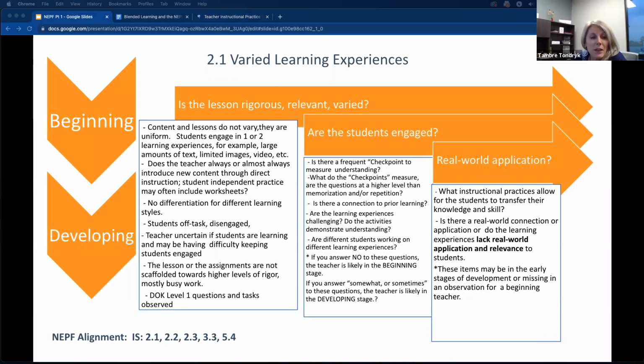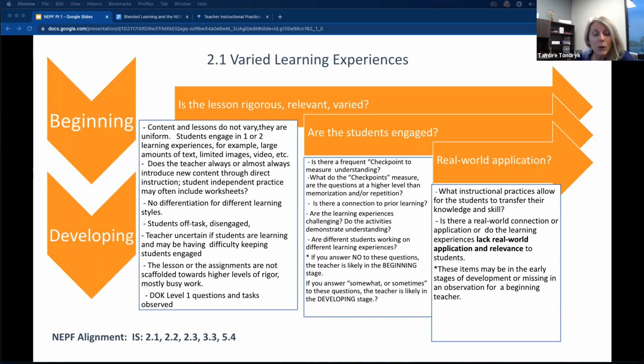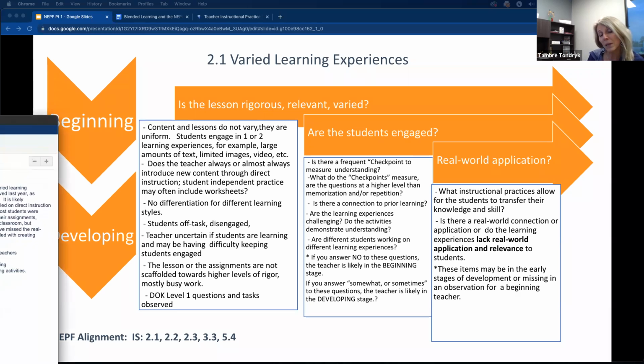At the beginning and developing levels of varied learning experiences, what you may have observed last year as teachers transitioned to blended learning is that they were learning how to do varied learning experiences, and it is different from classroom teaching. You probably noticed that teachers relied on direct instruction and DOK level 1 questions and tasks. Most students were participating in a lesson and completing assignments, possibly the same ones used in a brick and mortar classroom, but then they submitted them online.